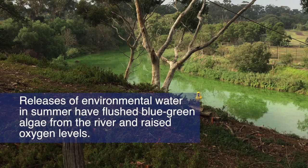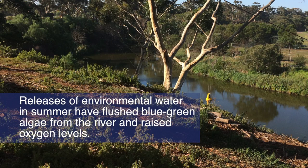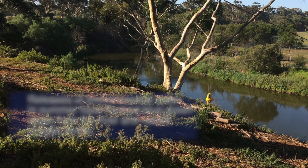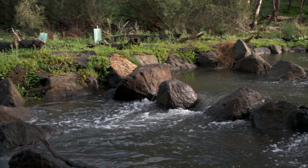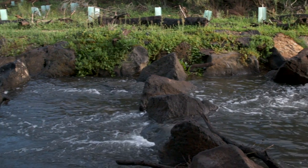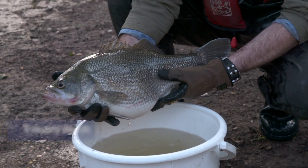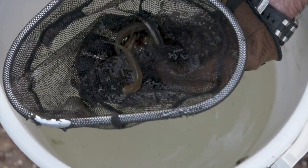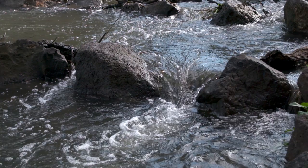In the lower reaches around Werribee, summer freshers have flushed toxic blue-green algae from the river and raised dissolved oxygen levels. A lateral rock ridge fishway has been installed between the freshwater and estuarine reaches to help fish migrate up and downstream. Monitoring shows that fish can now swim over this barrier at lower flow rates, so we can extend our environmental flow releases to help the fish migrate.